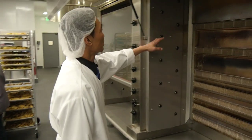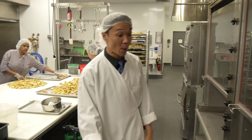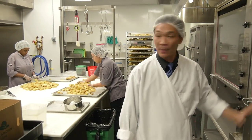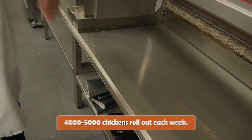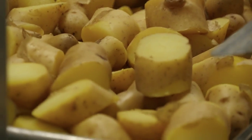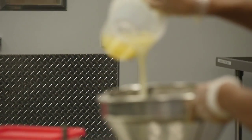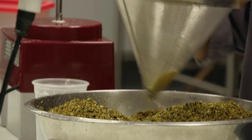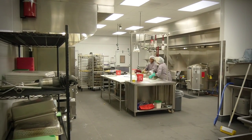So each column, the one in the back, will accommodate six skewers. The way things cook is we put chicken on top, and then the pre-blanched potato in the bottom tray. Now as the chicken cooks, it renders a lot of chicken fat so that it can finish roasting the potato. The rendered chicken fat is actually going to make the potato a little bit crispier and a little bit richer. That is essentially our signature product.